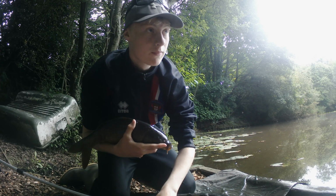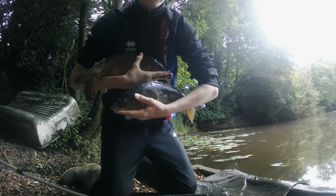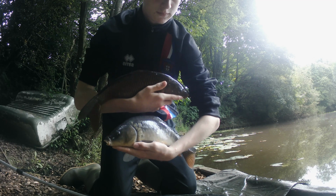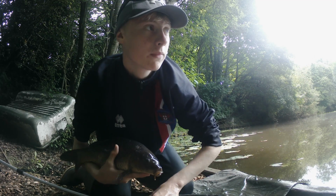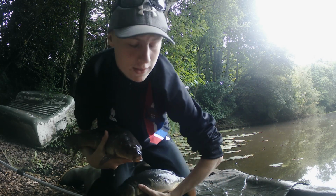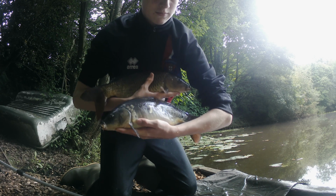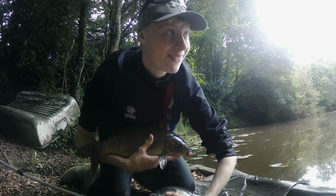The common was really nice. It just stayed still and looked to the photo, but the mirror just flopped around all the time. So here, I had someone come film me playing this fish. It's another one of similar size. You can see this was the tree I was fishing to. I was fishing it right next to the bank, so it was very shallow.